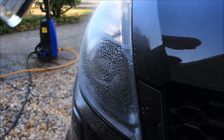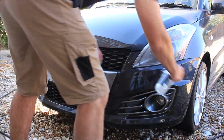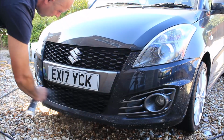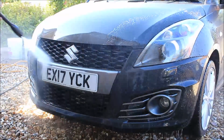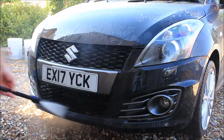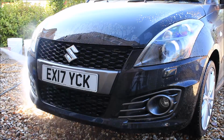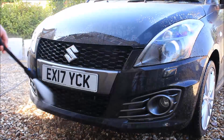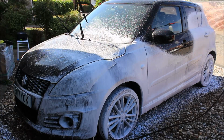You can of course use this to remove bugs on the front end. No, it's not exactly bug ridden, I'll give you that. There's some on the headlights and some on the lower lip. Allow it to dwell very briefly and then rinse off. You can of course allow it to dwell even longer and then coat it with snow foam, which blankets over the product, giving it a longer dwell time. I want to see how strong it is. So once you're happy with your rinse down, and it seemed to do the trick to be honest with you, so onto the foam, the glorious Insta Foam.